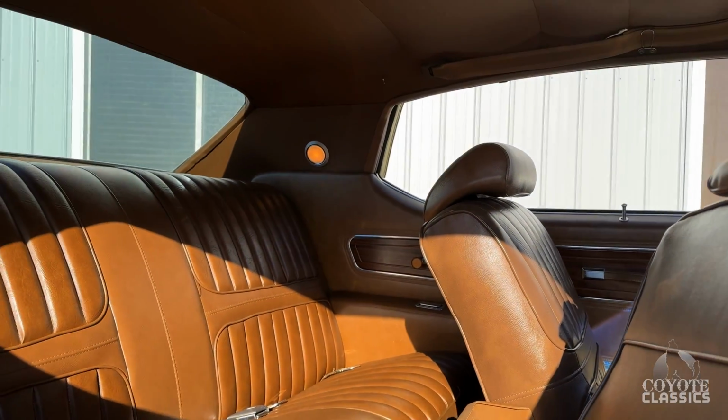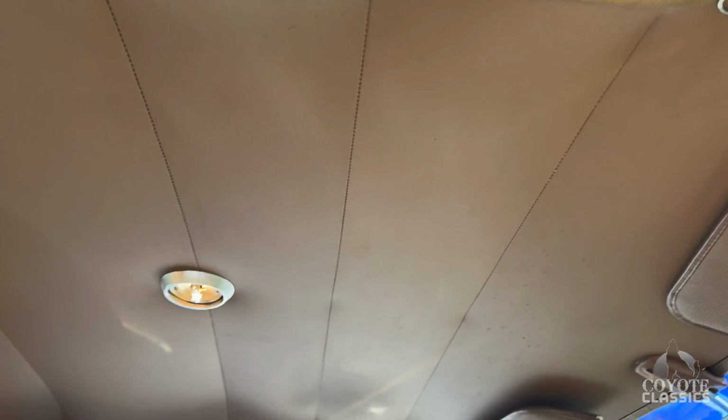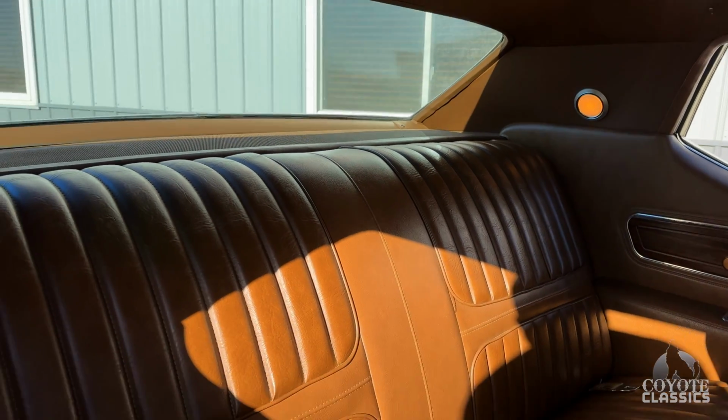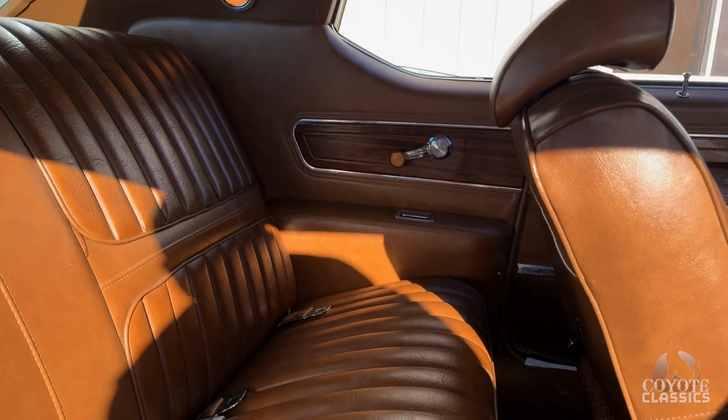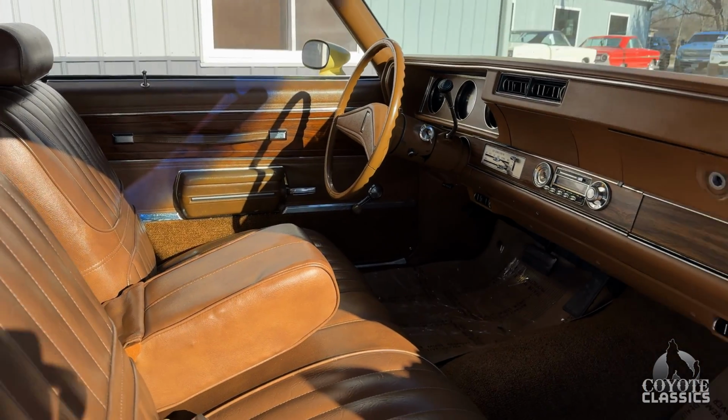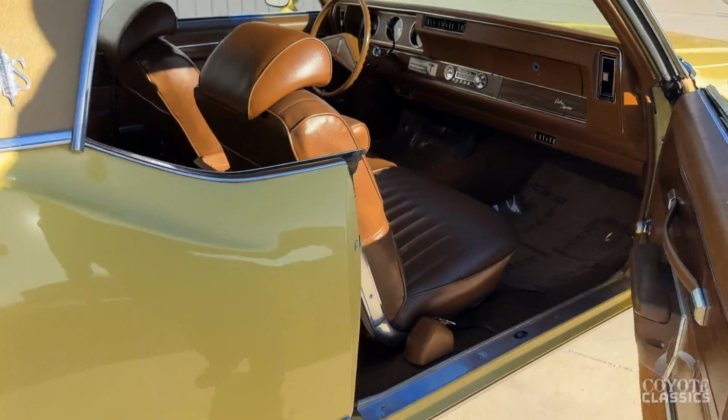Seat covers are excellent. Dome light cover as well has been ordered. It's missing that. Lights in the back all work. Package tray is excellent. Back door panels are beautiful. Back seat, perfect. So is the front seat. It's got the front and back seat belts.